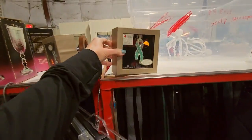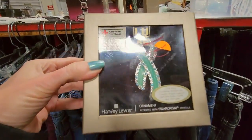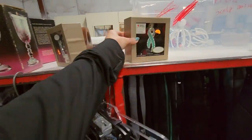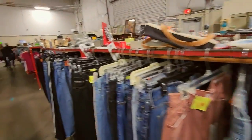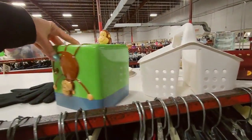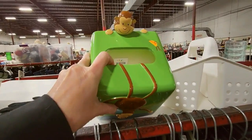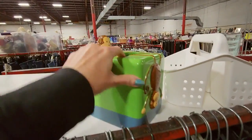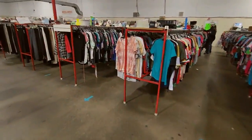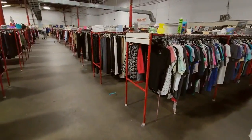And we have a little ornament here, a little pin. I think there were 2 of those up there with little sparkles on it. And I like this. It's a tissue box cover with a monkey theme. I have a friend who's a teacher and she's decorated her classroom with monkeys. She loves monkeys. I thought about texting her to see if she wanted that, but then I forgot. I totally forgot about it.